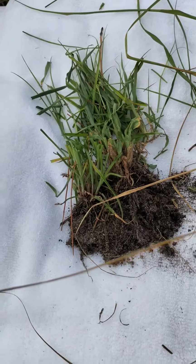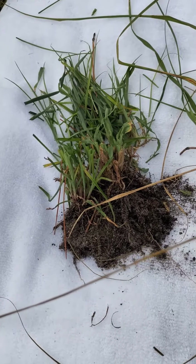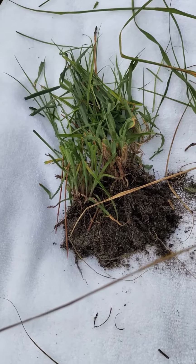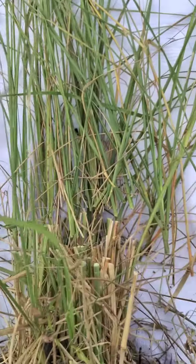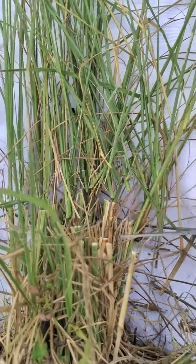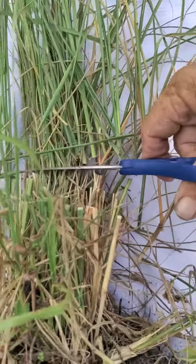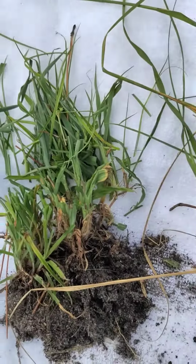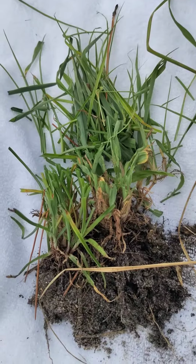So the buzzwords these days are sustainability, regenerative agriculture, rotational grazing. So ideally what you'd want to do if you're going to have pasture management is you're going to want to cut your grass with a bush hog or a mower, and then when it starts growing back, it's going to be young and succulent and more dense with nutrients.